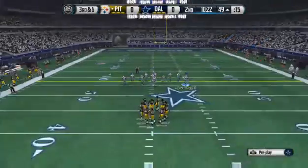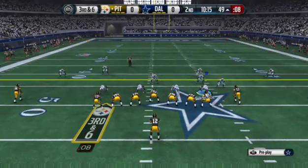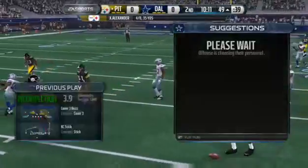Third down on the way. The Steelers lined up. Everybody split out wide. Dropping back now into the shotgun. Throws the pass. A near interception that time by Scandrick.